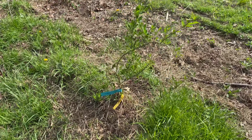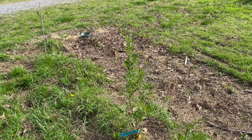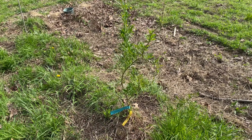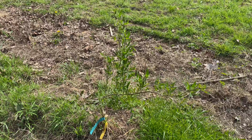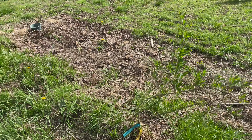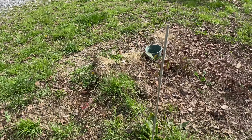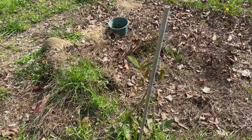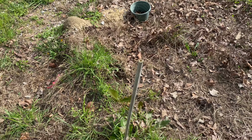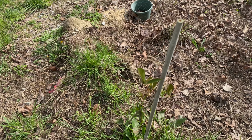Another goji berry. It's also called sea berry and wolfberry. But we got three or four over here, and then we got another one out in the pasture. The birds love them. Chokeberry. Chokeberry jam is probably some of the best stuff you'll ever have. Really good.